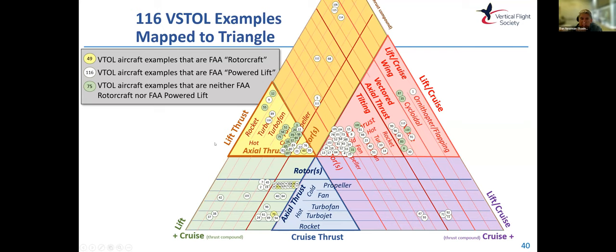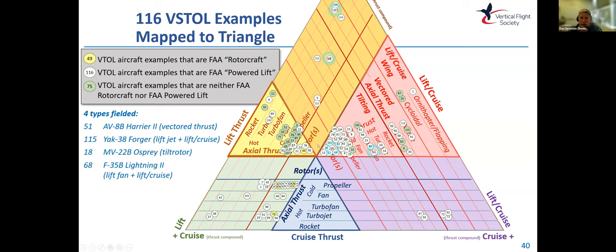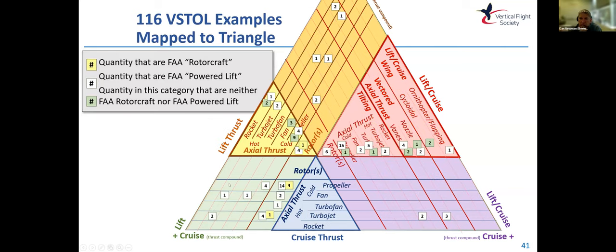So the next chart is where I take this. And instead of giving you all these dots, I'm just going to summarize how many dots are in each box. Oh, before I go there, I just go back to that, the four that were fielded, and I'm showing you where those four are that were fielded, right? And then I'm going to go in here, and now I collapse down how many are in each box. And again, it shows you powered lift are all over the place. There's only a couple rotorcraft along this line.